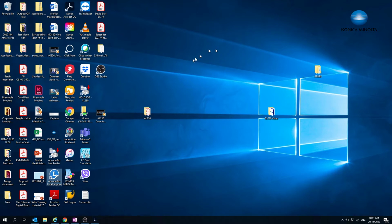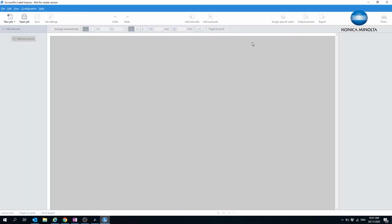Every machine that goes out from Konica Minolta comes with a license of AccurioLabel impose. We install it on a customer's PC upstream of the print device. So let me take you through the functionality very quickly. We're going to start with new job. Now you can see that I have 2 options here, new job or new job with VDP.